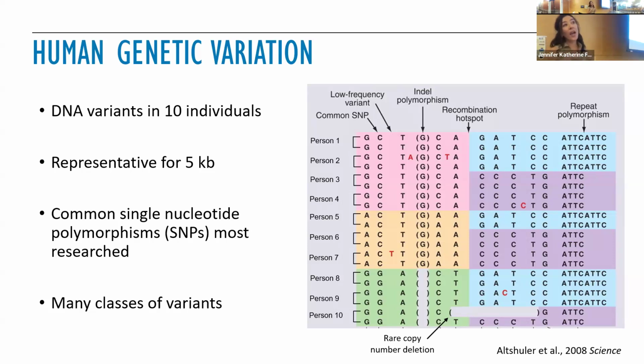A little bit more just about the kinds of variants that each of us carry. So this is a schematic from a really classic paper from a decade and a half ago now, showing the average amount of variation you'd see from one person to the next across 5,000 bases. So each of the columns is showing you a spot where there's some variation among these 10 individuals. And in between, there's other nucleotides that aren't different between them. And again, because we each have 2 copies of the genome, that's why there's 2 rows per person.